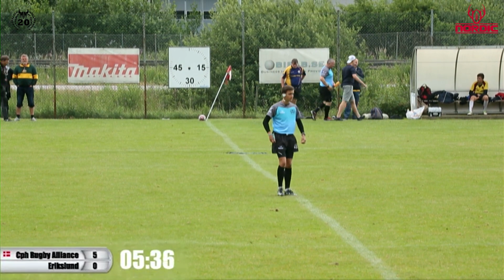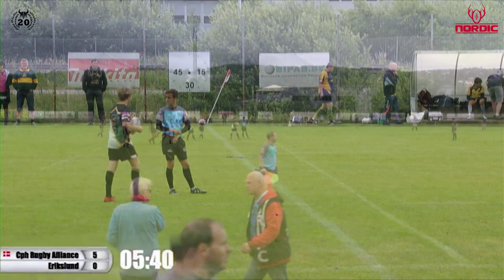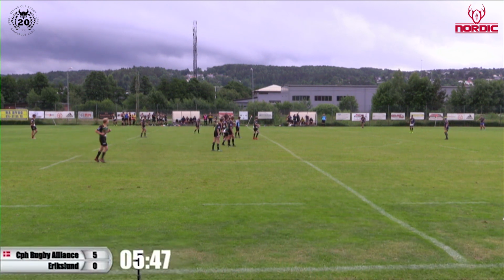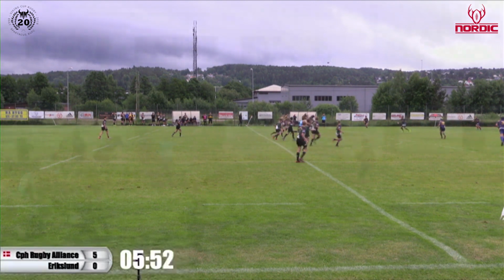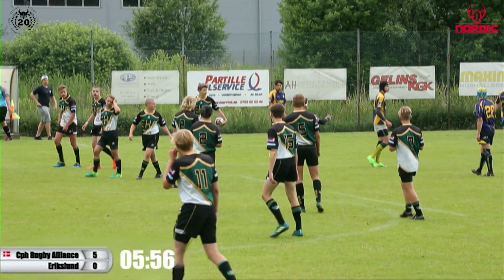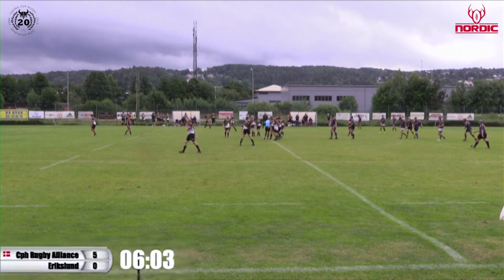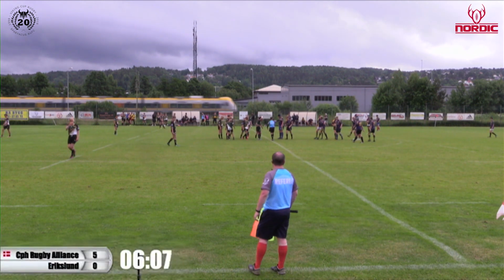So we see Erikslund has been pushed back for the first 5 minutes. We'll see if they can come up with some attacking rugby here. That ball wasn't 10 meters, so the kickoff has to go 10 meters. That's why you have the dotted line. So that gives the opponents an option if they want a scrum in the middle or a new kick, and they've chosen a scrum in the middle.